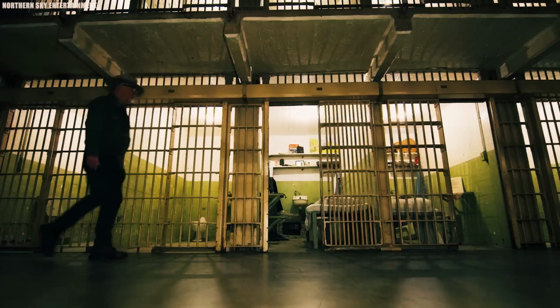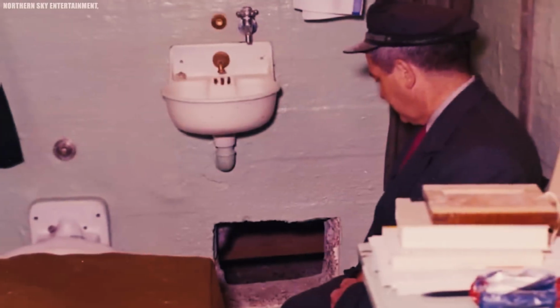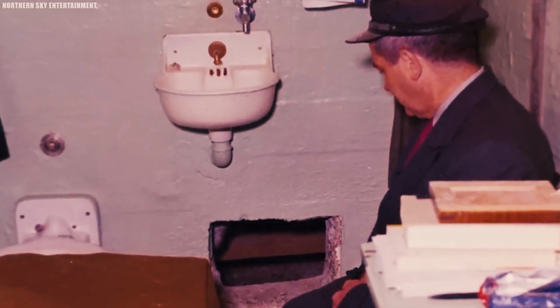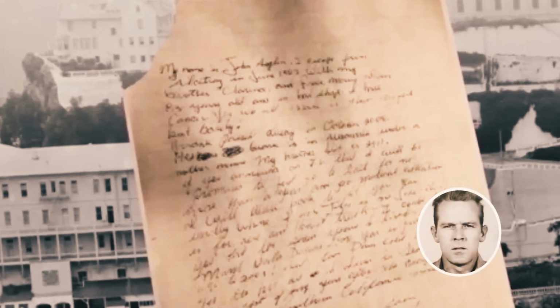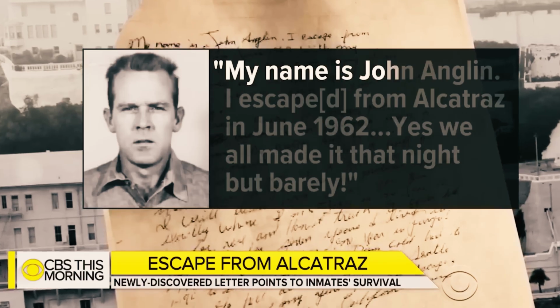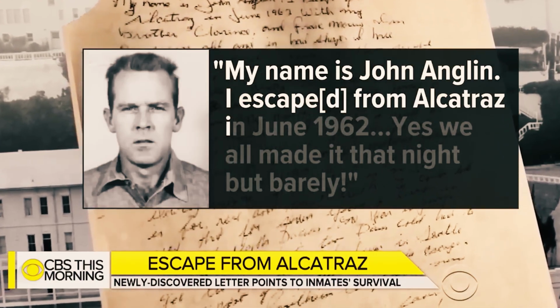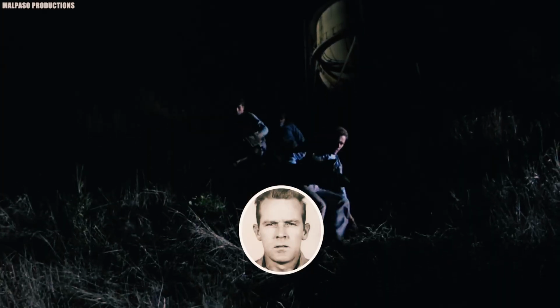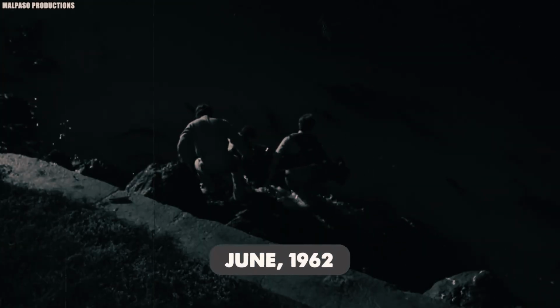But something changed in January 2018. A letter came to light. This wasn't just a rumor cooked up by conspiracy theorists. The note claimed to be from John Anglin himself. According to the letter, he was still alive. "My name is John Anglin," the letter begins. "I escaped from Alcatraz in June 1962." He said he had escaped from Alcatraz with his brother Clarence and Frank Morris in June of 1962.